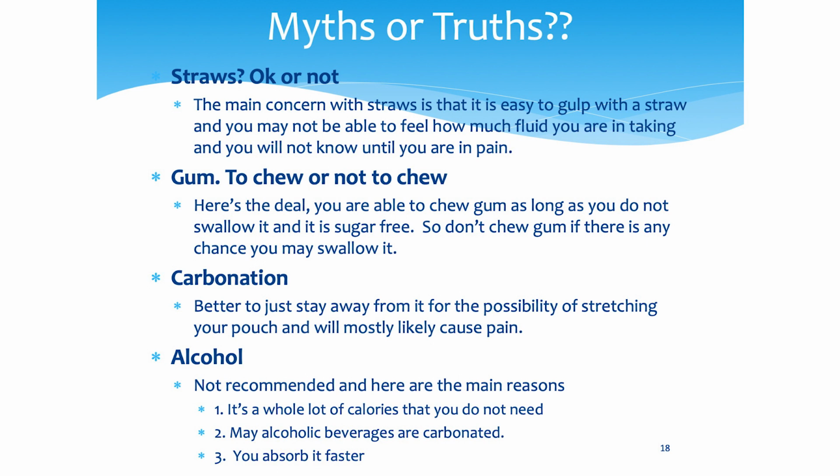Okay, so some myths or truths that you might have seen or heard or looked up on YouTube. Can you use a straw? The deal with a straw, it's very, very easy to gulp with a straw, and you don't know you gulped until it hurts. So in the beginning, the first week, I ask you no straws because I want you to figure out your sip with a cup and a bottle. Now, no sippy cups, you're not toddlers. You can figure it out with a cup, okay?